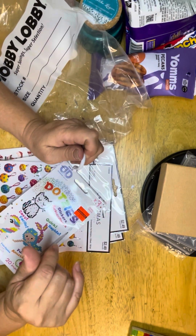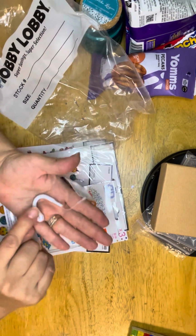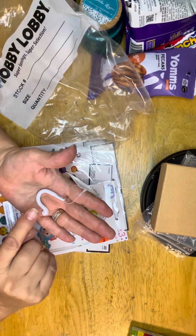I'm going to start with Hobby Lobby and move on from there. So I went to Hobby Lobby. I needed a little hook for a home improvement project.